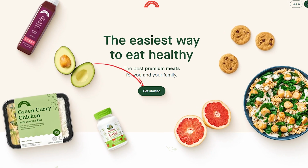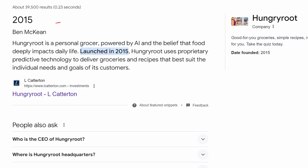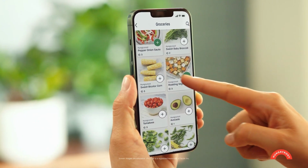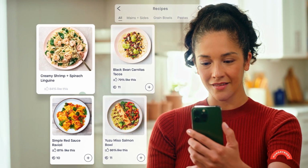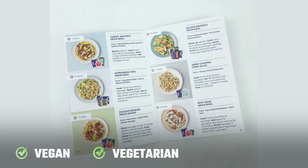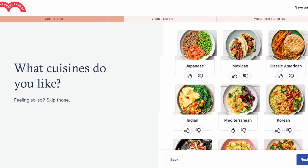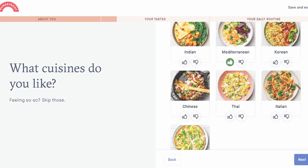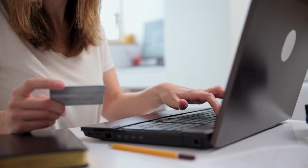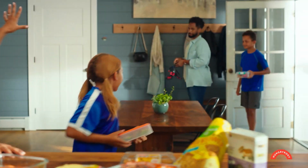Now let's talk a little bit about what Hungryroot is. So, it's a grocery delivery service that started in 2015. They give you ingredients to cook meals from their menu, which you can find on their website or app. They offer lots of choices for different diets like vegan, vegetarian, and lactose-free. To start with them, just sign up with your email and fill out a questionnaire about your food preferences. Then, pick the recipes you want, pay, and they'll bring everything to your door. It's all about making life easier with simple, tasty, and healthy meals.